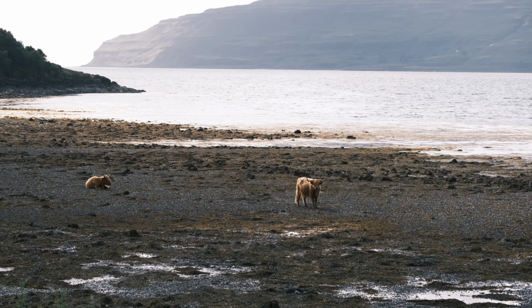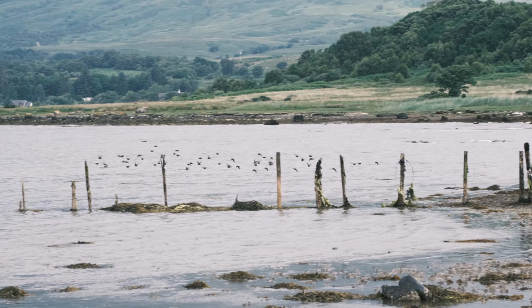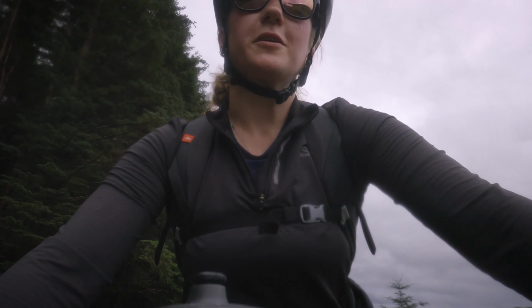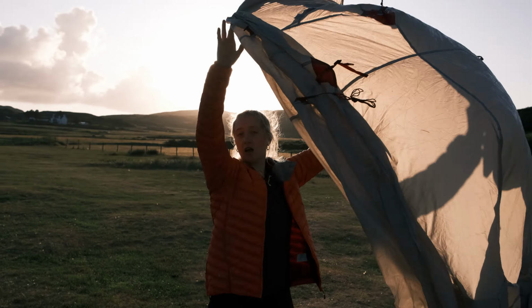Around every corner. It's just a breathtaking view. It is really incredible here. It feels really, really wild. No grazing livestock, just the landscape. It's absolutely breathtaking.